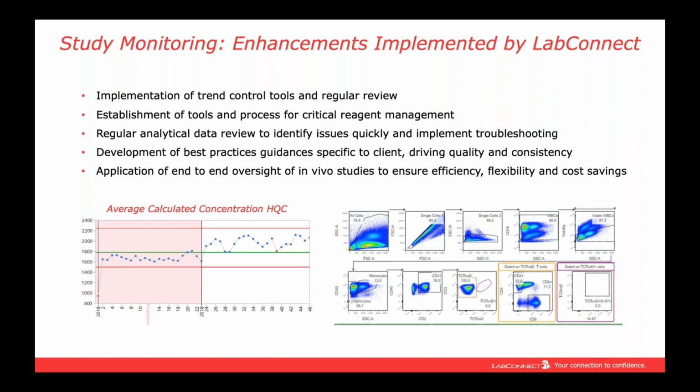This slide is a summary of some of the impactful enhancements that LabConnect has implemented for clients in order to improve study monitoring for their trials while increasing efficiency and saving money. LabConnect has developed and implemented trend controls for regular review of assay performance over time. LabConnect has established tools and processes for critical reagent management. LabConnect implemented regular analytical review to identify issues quickly and troubleshoot for timely resolution. LabConnect also provided end-to-end oversight of in vivo studies to ensure efficiency and cost savings.